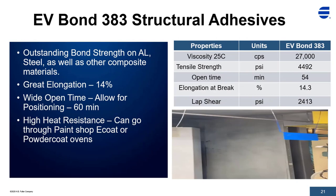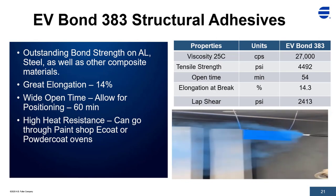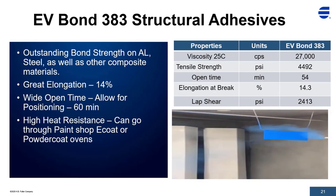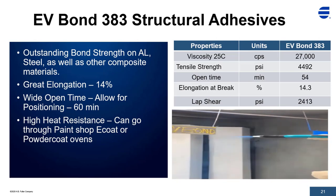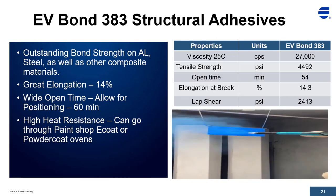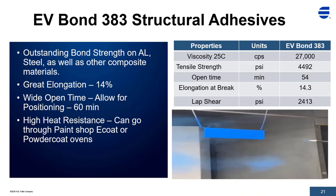It's a two-component epoxy that has outstanding bond strength on aluminum, steel, FRP, and other composite materials. It also has great elongation properties for an epoxy, allowing it to stretch over 14% of its original bond size. It also has a longer open time than our MMAs, which can allow for longer positioning and overall longer working time. But one of the unique characteristics of this material is its high heat resistance.